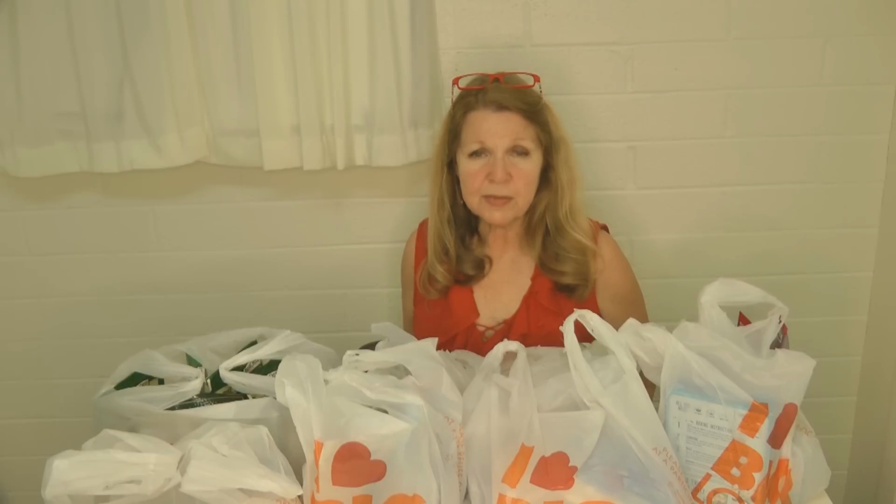So if Clif Bars are something you like, don't be afraid to stock up on some extra ones. You still need to rotate them, but don't be afraid to try them if they're past their date. They're probably still fresh and delicious and good to eat.